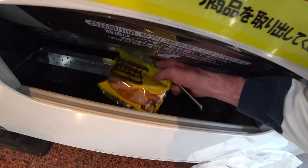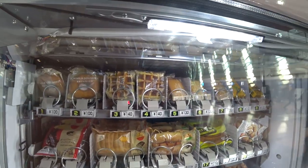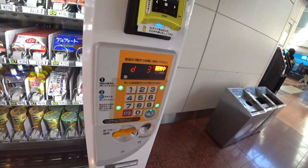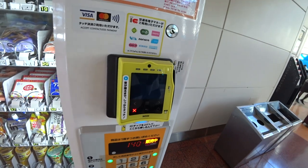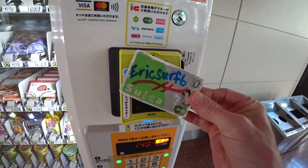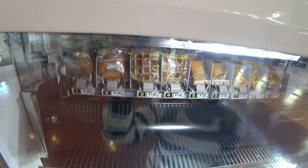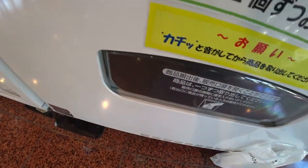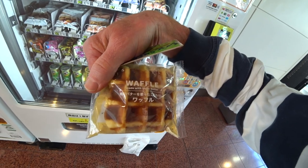Ooh, and it's cold in here. This is a refrigerated machine. I like that. Just like putting your hand in a freezer. Okay, so that's that. And next up, the waffle, 3 or 4? Let's go for number 3. 4 is bad luck in Japan because it means death. That's right. 140 yen, about $1.30. Made with lactic butter, whatever that is.